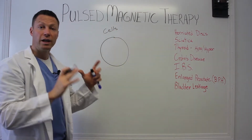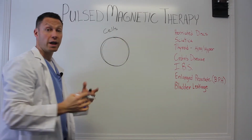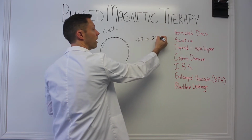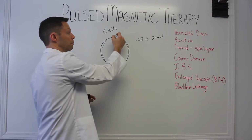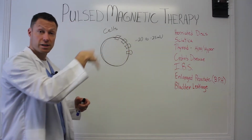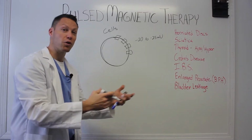all have a certain electrical charge on the outer membrane of the cell. And in a healthy functioning cell, that is minus 20 to minus 25 millivolts. At that charge, the receptors on that cell, which are the doorways in and out of the cell, just like if you were walking in a room, you go through a doorway, and to get in you have to go through the door, and to get out you have to go through the door.